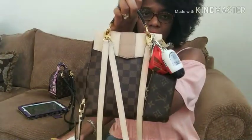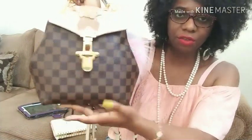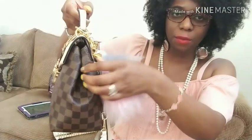Also, the interior has a textile lining. It does come with two removable leather straps. And I did show you these straps here. These are the two straps. They are removable. You can add your own strap if you want to. But these two do come with the bag. And also it has a tuck lock closure and the side magnets. And I just told you about that. So this is the tuck lock closure. That's how the bag opens. And then it just snaps shut. And then these are the magnets on the side.